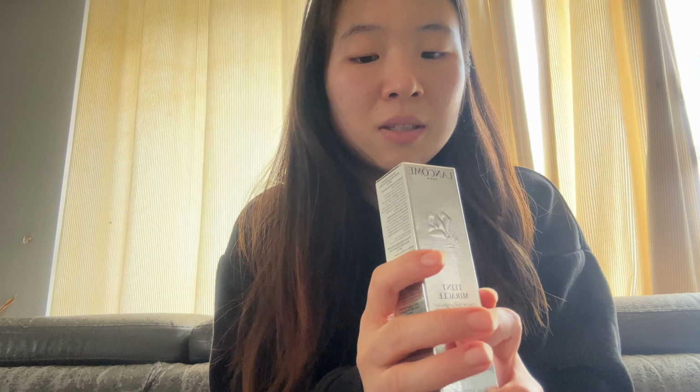So this is how the toner looks like. And this is the face wash. Then I bought a new foundation. But I'm not sure about this color because my foundation is empty now. So I need a new one.